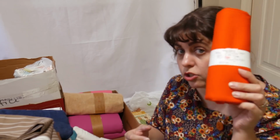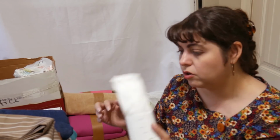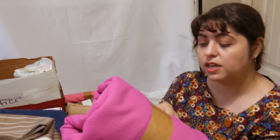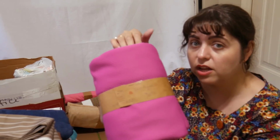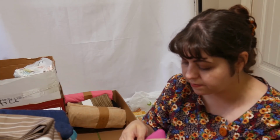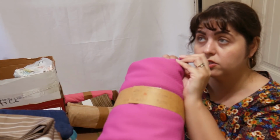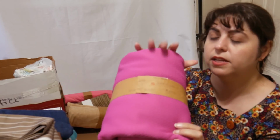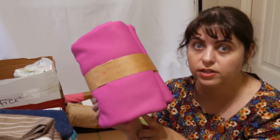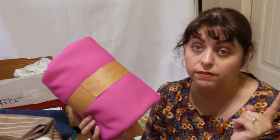Some orange tubular jersey. Another white. This one I thought was really nice. It's 4 yards. There's not a whole lot of stretch to it, but it's got a little bit of this texture to it. I don't know why, but I thought the Sew Over It Heather dress might be a good option, and I own the Heather dress, and I have not made it.